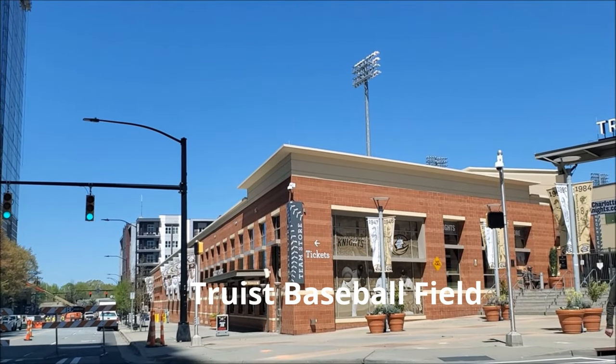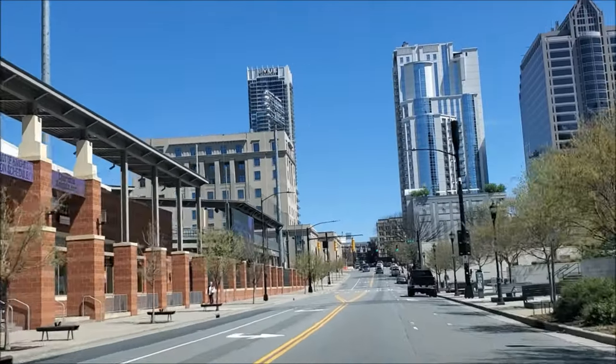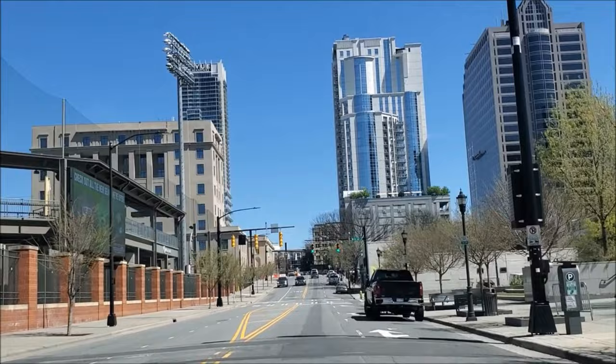Truist Field, formerly known as BB&T Ballpark, is the home of the International League Charlotte Knights baseball team.